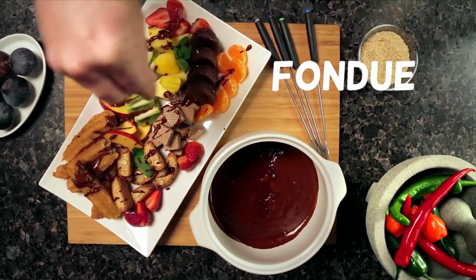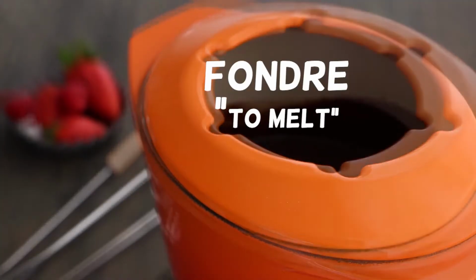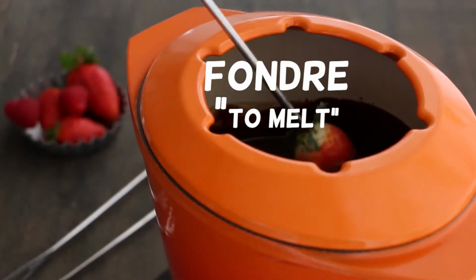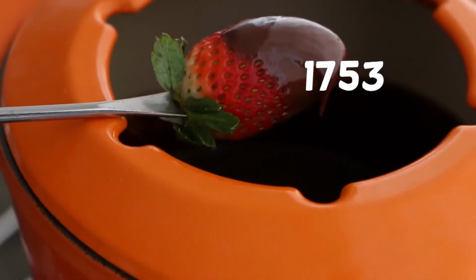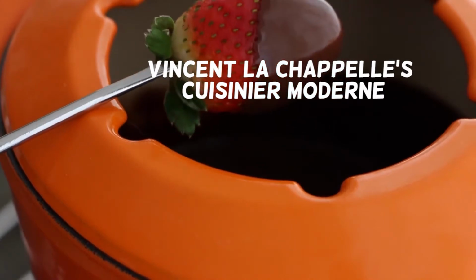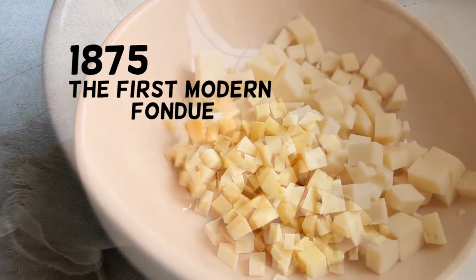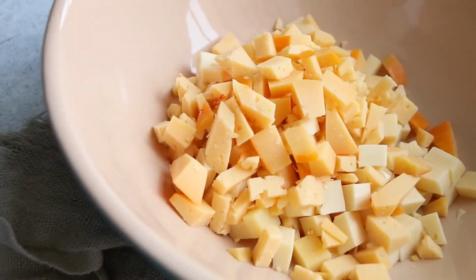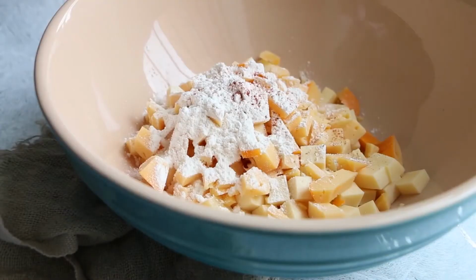The word fondue comes from the French past participle of the term fondre, which means to melt. The term was first used to refer to the dish in 1753 in Vincent Lachapelle's Cuisinière Moderne. The first modern fondue did not come until 1875. This type of fondue was made exclusively with cheese and was invented in Switzerland.